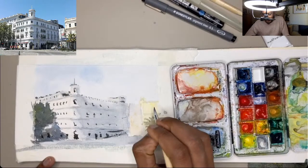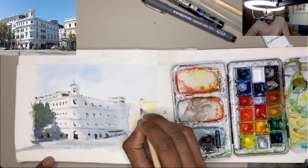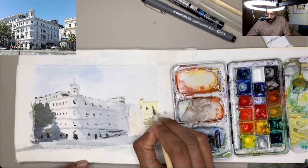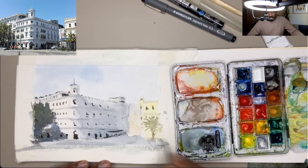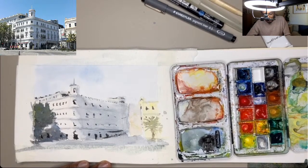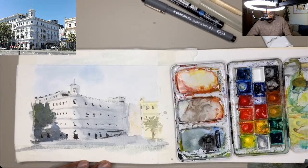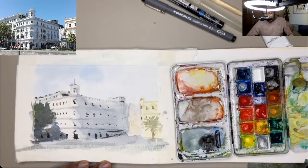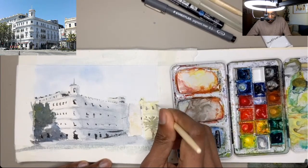Now I'm going to go to the other building because that is also in our painting, so we have to give some details to that too. But actually what I like to do with this one, because it's not our focal point, I'm going to come up with a clean brush and blot that out. Because it's not the focal point, I don't want it to have very strong edges.